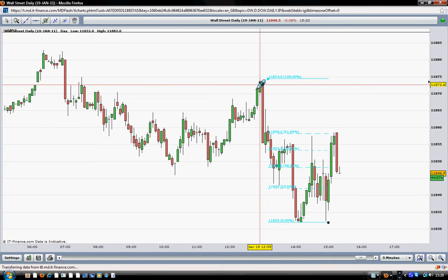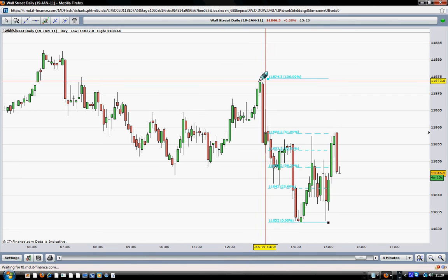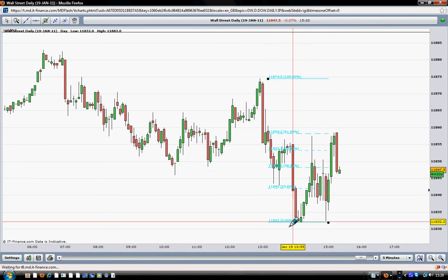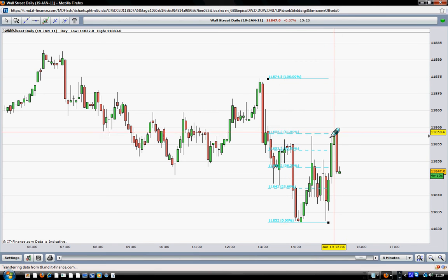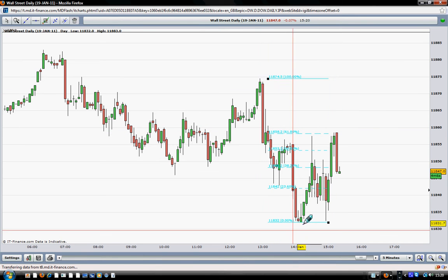Now the price went down again from where my cursor is, from here down to this level here, and now it retraced to where my cursor is, which is the 61.8% Fibonacci retracement level. As you can see, the Fibonacci traders are busy in this market right now. They sold it again at 61.8% Fibonacci retracement level of the move from here down to here.